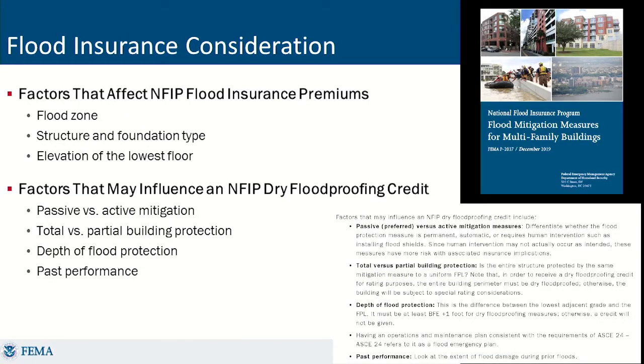Assuming the multifamily building is mixed use and meets all other criteria to receive a dry flood proofing credit under the NFIP, factors that may influence the premium include passive versus active mitigation. In other words, is human intervention necessary to implement the measure? Whether the entire building perimeter versus portions is dry flood proofed, the depth of the flood protection measure, or how deep the water is being kept out relative to the lowest adjacent grade, and past performance of the measures.